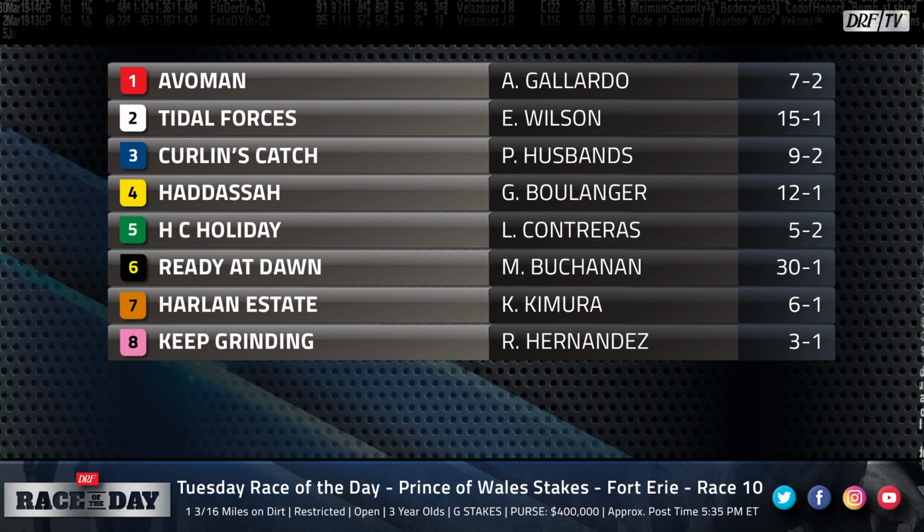Yeah, it does. We have a bunch of the Queen's Plate also-rans back, and this goes 6 of the 8 ran in the Queen's Plate. But that's not really the most interesting thing about the race. I feel like the most interesting thing is none of these horses, save the filly Curlin's Catch, have ever run on dirt before. So it's a big question mark coming into this race. It is a huge question mark.